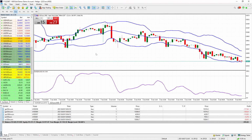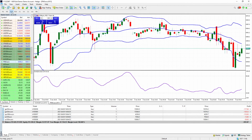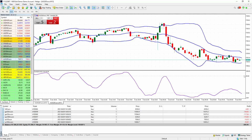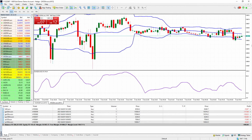We can see what else is going on with other indices. The France index right now is in a good situation, right? We can see that it is going up. We can buy it. As well, right now the Australian index has already crossed the Bollinger and the stochastic here, right? But it is in the middle point.